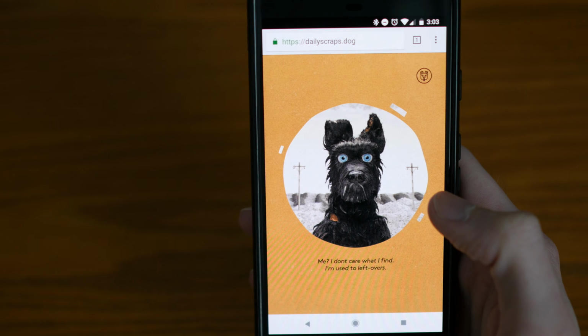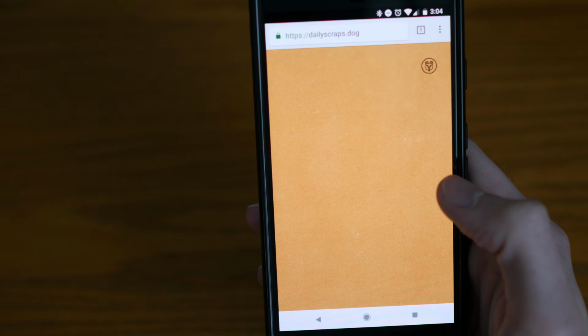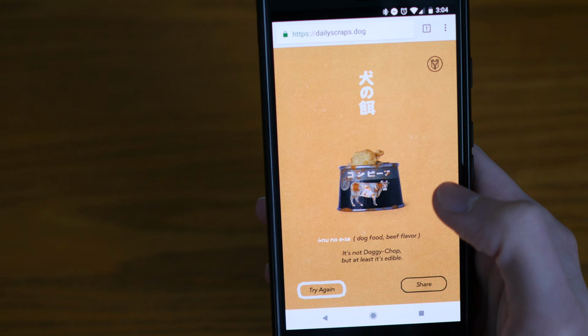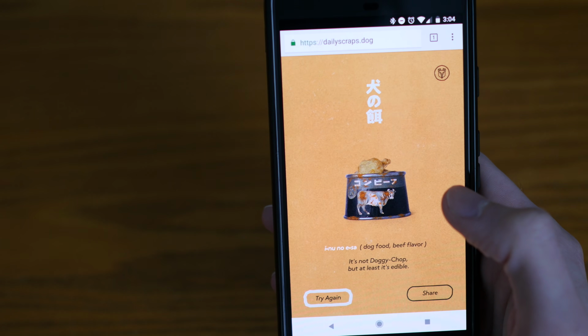And what is inside this black and white trash bag? Me, I don't care what I find. I'm used to leftovers. Dog food, beef flavor. It's not doggy chop, but at least it's edible.